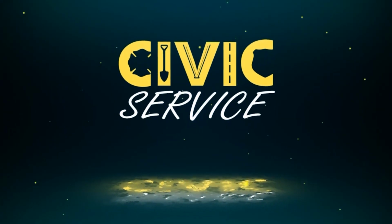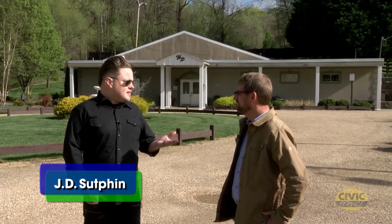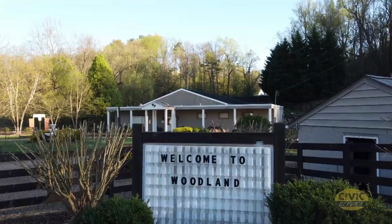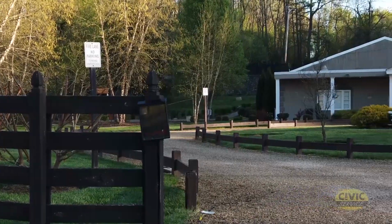So this is the Woodland Place. We are an event venue. We specialize mainly in weddings and celebrations here. We purchased the property in early 2018. It's been a dream come true. You've made a lot of great changes to the property. With that comes, of course, cooperation with the local government.